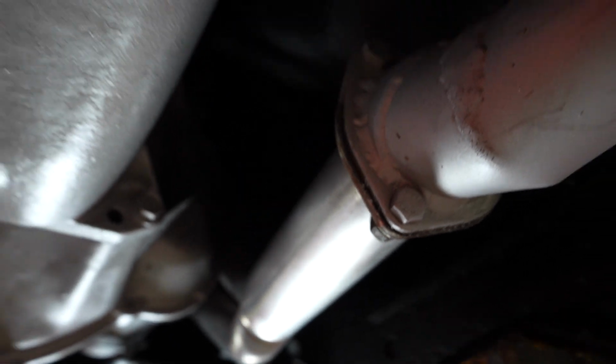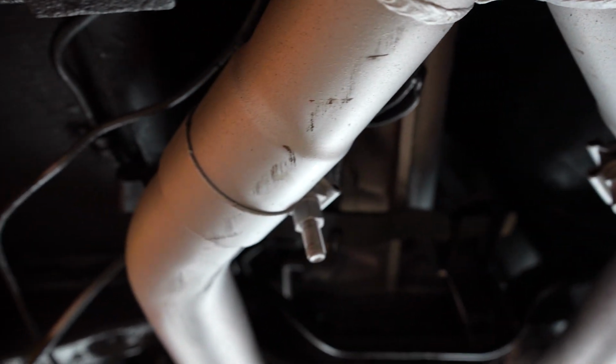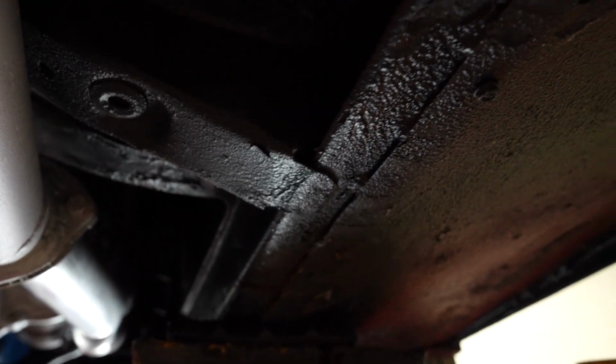Moving to the transmission, the cross member supporting the transmission looks to be in good shape. Now, you can't see the tail shaft seal because of the X-pipe, but I can, and it's dry. The torque boxes look good on this car, both sides, driver and passenger. And the same thing with the floor pans. Since we're on the passenger side, let's start with the passenger side floor pans. All one solid piece on this car, no issues going on there. And then driver's side is the same way.